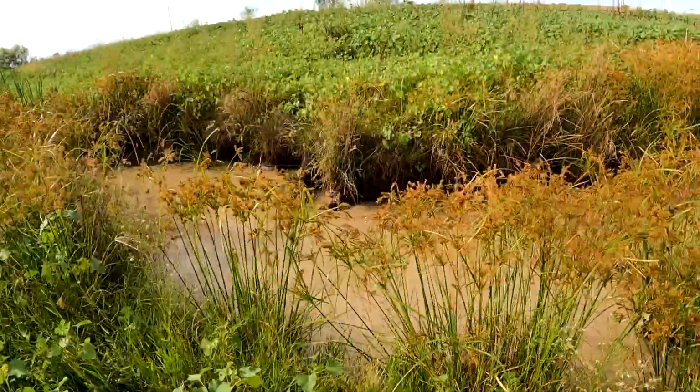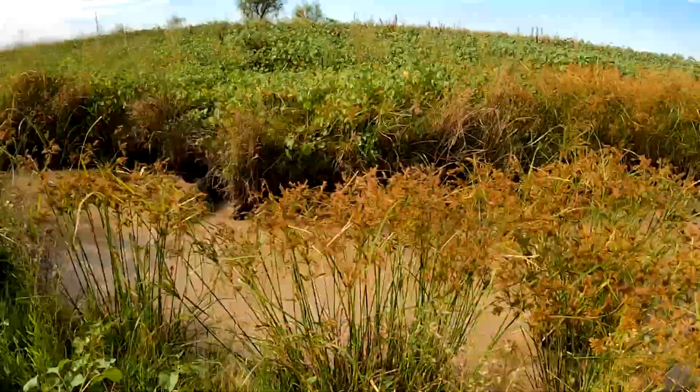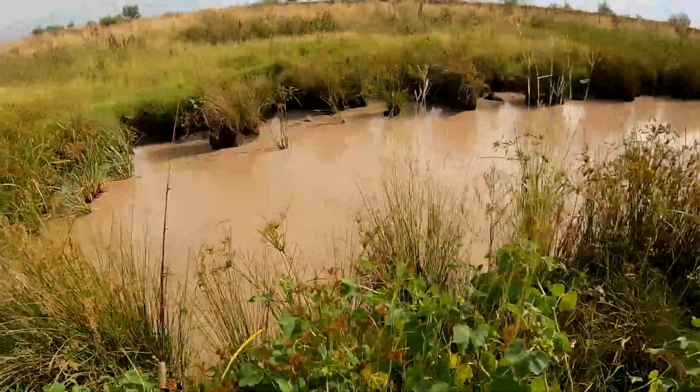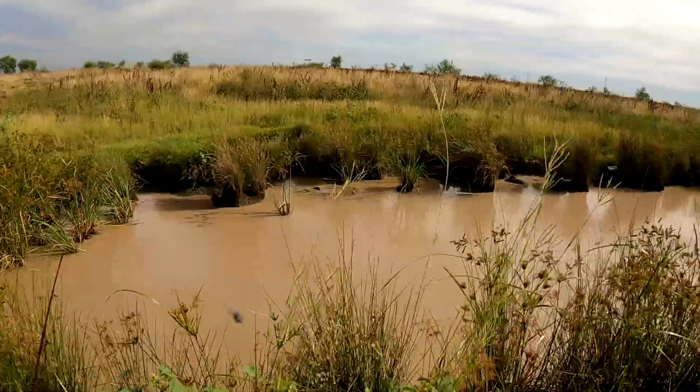And I'll shift over into the main channel just because that wind is blowing straight into my face now. And if I face this way, the wind will be blowing into the camera. It makes a lot of noise. If we face this way, the wind's blowing that way, hopefully it'll be a bit quieter for you.